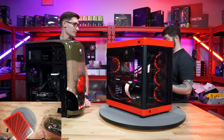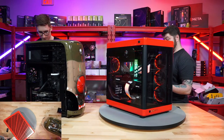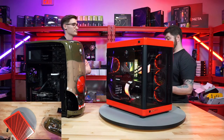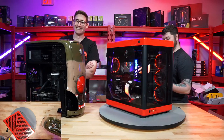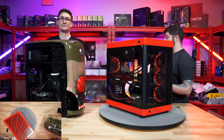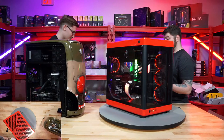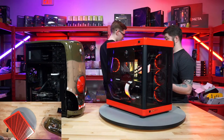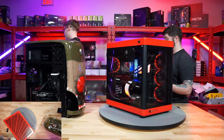Aeolus M3 fans. Let's look them up. There's the 4-pack. PC Part Picker, M3-1244R. $60 for the 4-pack. That's not bad. 4 RGB fans, $60.